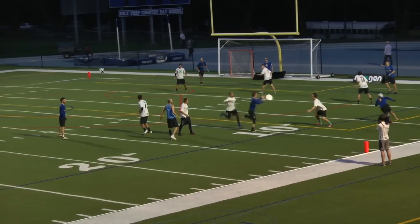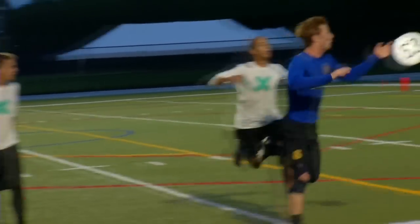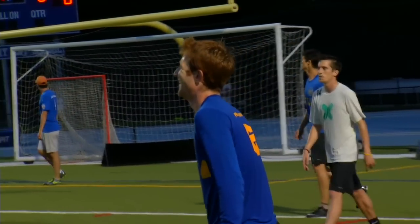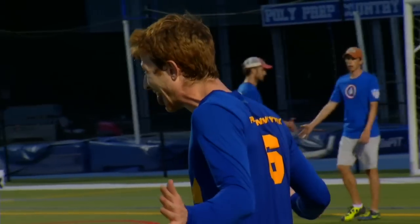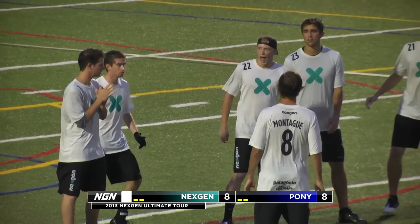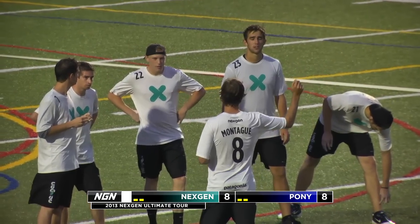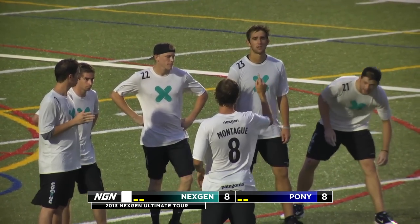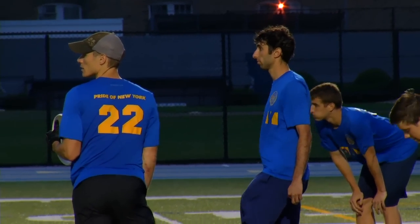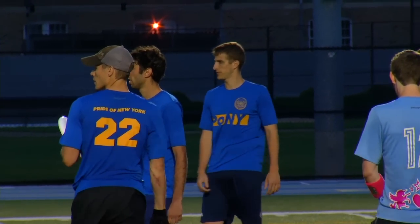You notice they played their entire point over near these hash marks, never really being able to switch the field. You play a point like that with that many stoppages, that many turns, and you're always jammed up against the corner, it's going to get to you. I think that was mostly NexGen's great defense, ramping up the pressure, but also the PoNY line feeling it a little bit. NexGen O-line coming on right now, feeling really good, turning around, giving sort of a thumbs up to their D-line, knowing that they did a lot of work, they got a lot of rest, and now they can go out there and just take care of business.